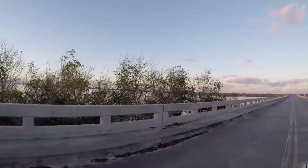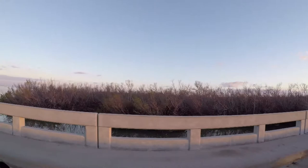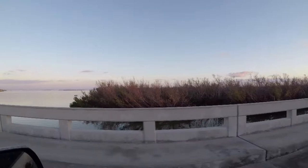Absolutely incredible. Oh yeah, look at the mangrove trees there. They're hurting a little bit more, what do you think? Mangroves out on No Name Ridge. But I'll tell you what. That is a gorgeous, gorgeous scene.